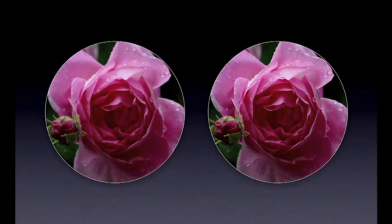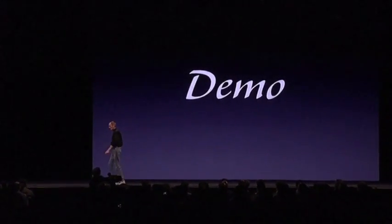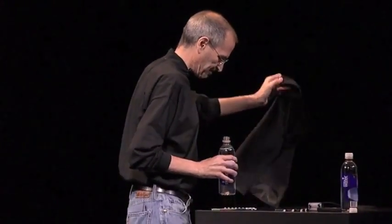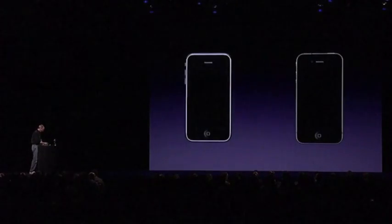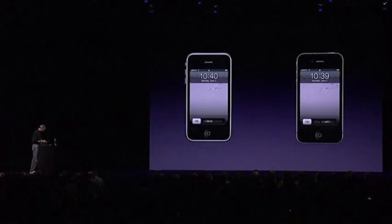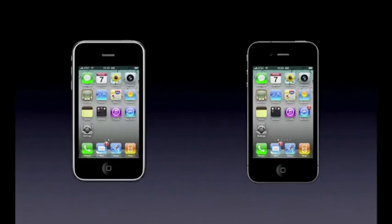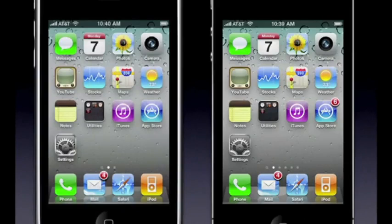Pretty amazing, isn't it? So what I'd like to do now is show this to you live. I've got an iPhone 3GS, which has got a widely praised display on it, and I've got a new iPhone 4. So let me get them both fired up here. There we go. And I can ask them to blow these up. There we go. Look at that difference now. This is pixel.